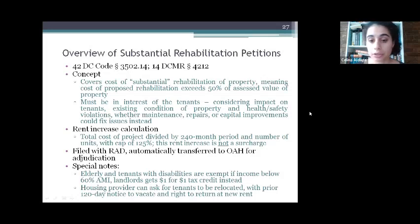Somewhat similar is a substantial rehabilitation petition. This is also a petition that the landlord can file to try and increase the rents across the entire building. So if the landlord is saying that the cost of the rehabilitation exceeds 50% of the value of the property, and it's in the interest of the tenants, like the landlord can demonstrate in some way that it will improve the health and safety or condition of the property or anything like that, then this kind of petition might be approved. Similarly to the capital improvement petition, a substantial rehabilitation petition has certain calculations as to how much the rent increase can be depending on the cost of the rehabilitation.